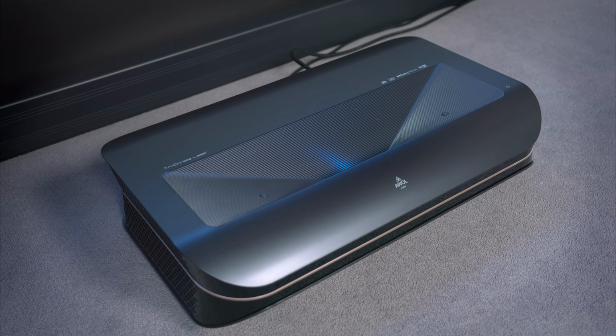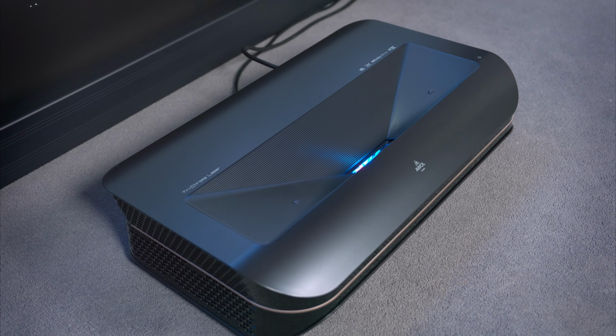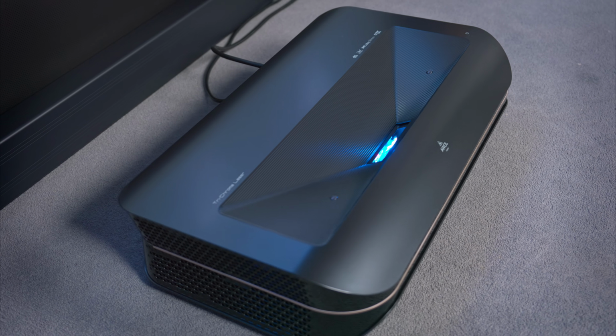So if an ambient light rejection screen improves the picture's contrast, especially in rooms that are not fully light controlled, you might ask the question, why do we not see them in commercial cinemas? And that's a really interesting question. And I think it's because there are generally two main trade-offs with this type of projector screen. And the first one is the gain. And the screen gain is a rating of how much light is reflected back from the screen back to you. So essentially how much light is gained or lost from the projector's light output itself.